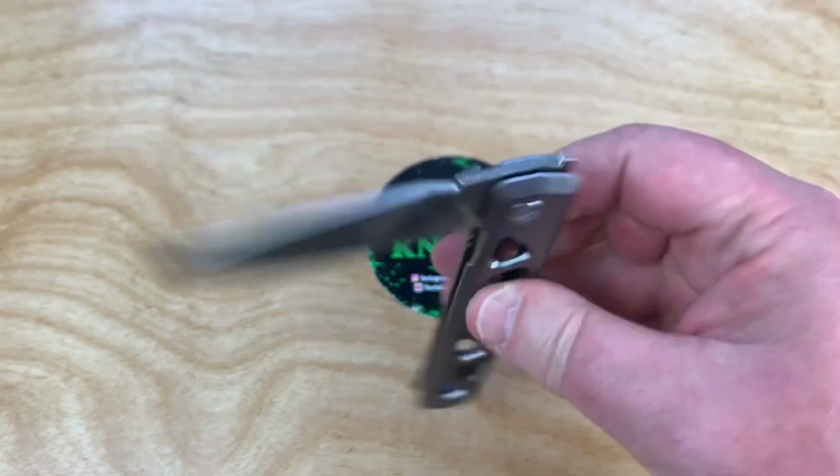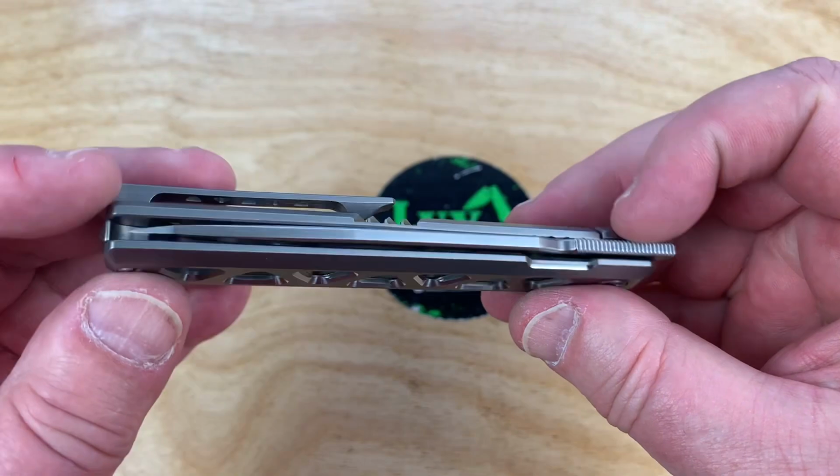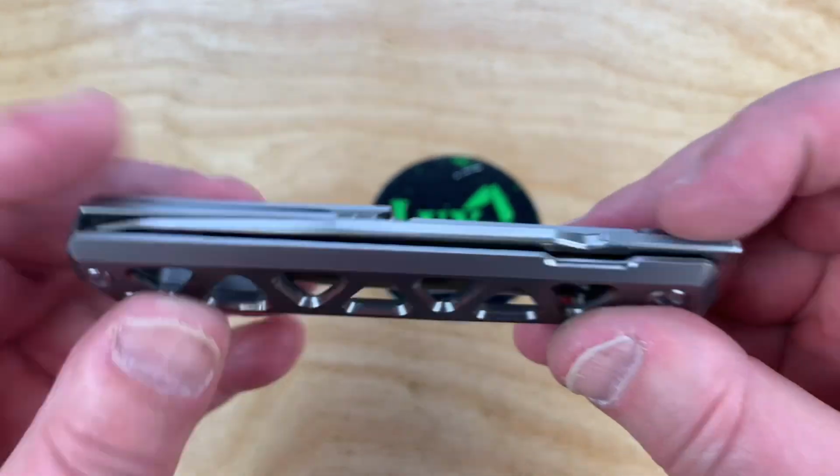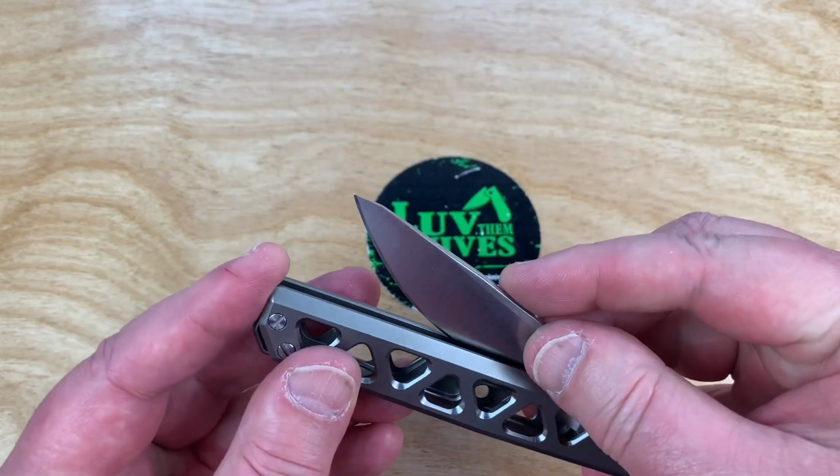Titanium handle, nice though. I mean, the design flow is great. Blade to handle length looks adequate. And let me kick this back up here.